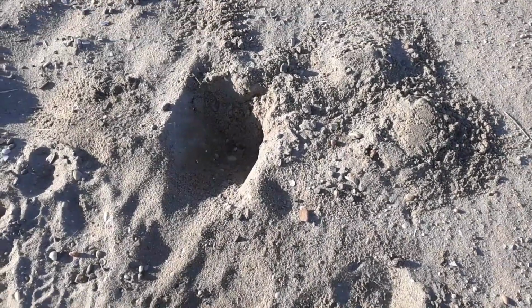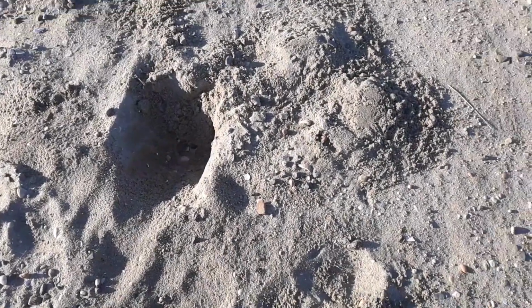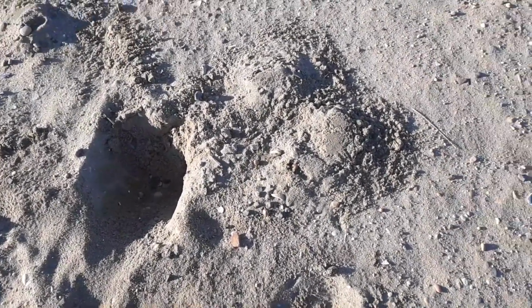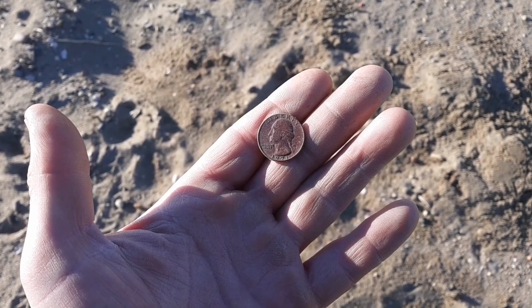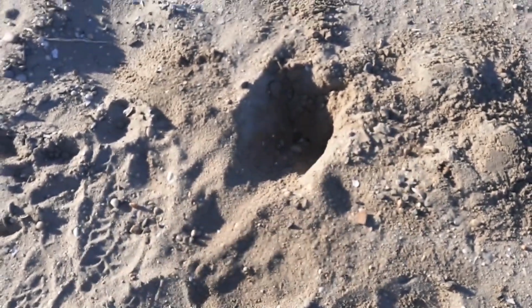Just pulled out a really deep, good high 88 signal, but it was mixed into every other possible junk signal. But I figured, maybe I'll just spend the time digging. And I pulled up a 71 Washington. It was hidden deep. Still got more to check out.